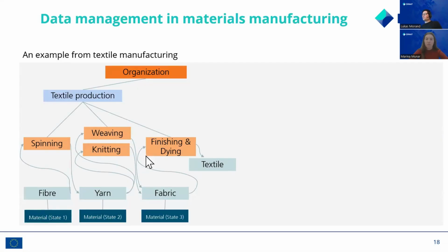To illustrate this a bit better, I'll come with an example from textile manufacturing, and here you will see how this FAIR data management and storing everything in a knowledge graph actually makes perfect sense. This example is from textile manufacturing, so this is something that Marina works with. But I would say this also fits to many other companies in other manufacturing domains. So I will just start with it.